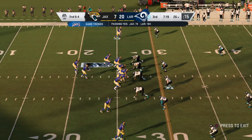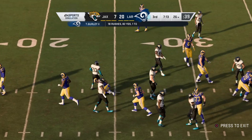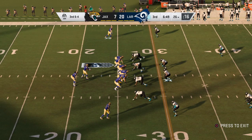From the 26, they'll line up on second and four. Back to the workhorse today. It's Gurley. And he is met at the line of scrimmage, and he goes down right there. No gain on the play that time, and they'll look to convert on what will be a third and four.